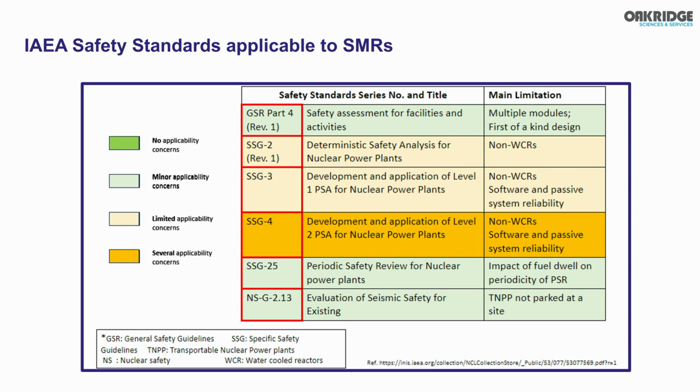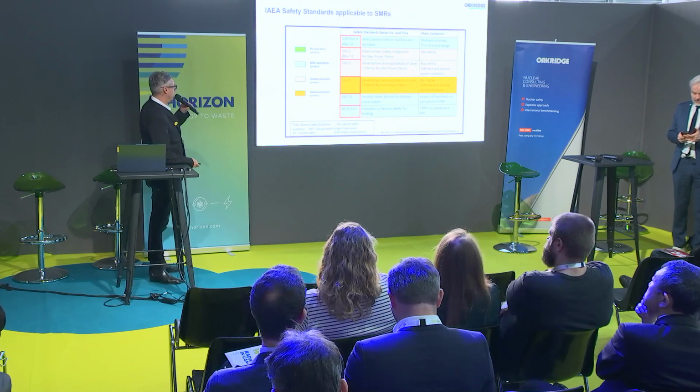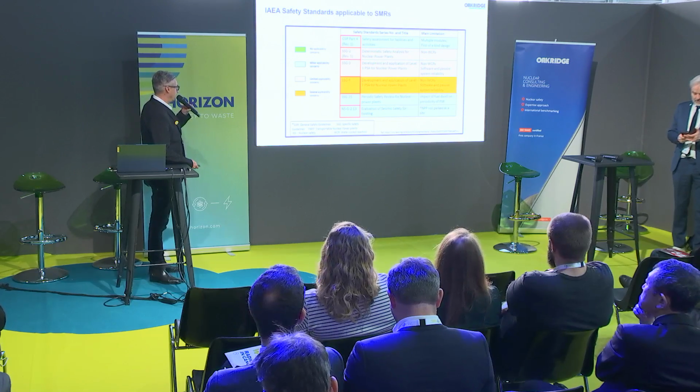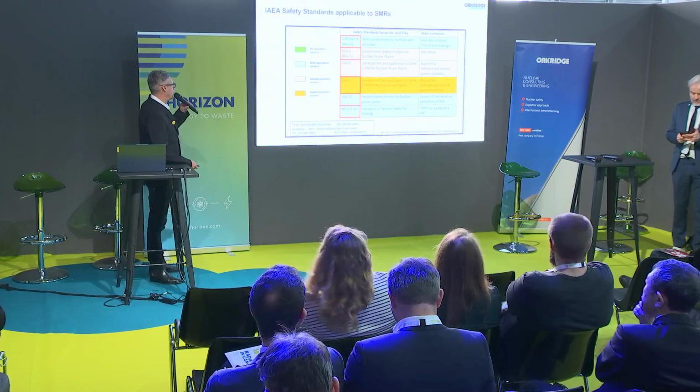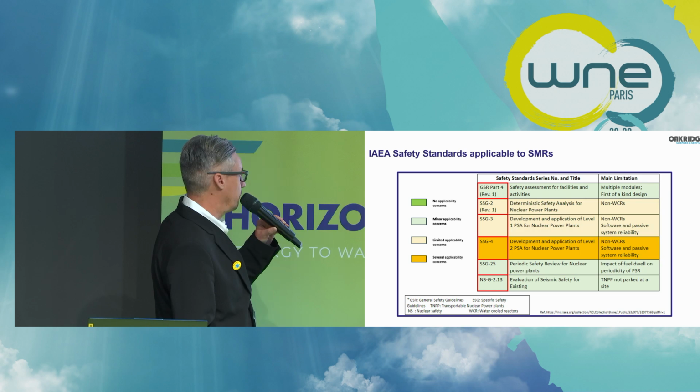This is the IAEA safety standard applicable to SMRs. For some sections of the standard, it is not applicable because it is only related to pressurized water reactors. But we will mainly follow the modules relative to software and passive system reliability. The main figures are applicable for this.